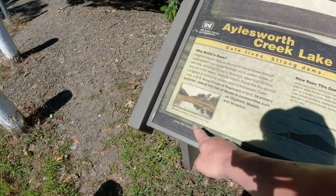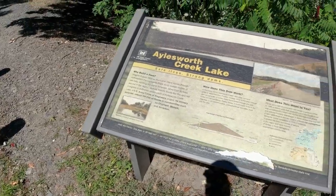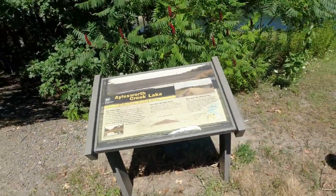And over here it says secondary overflow at Aylesworth Creek Lake. I'm going to show you that a little bit later on. So it is pretty amazing that they did construct this from what I believe to be mining ruins, and today made it into not only a park, but something that could prevent a natural disaster in the future.